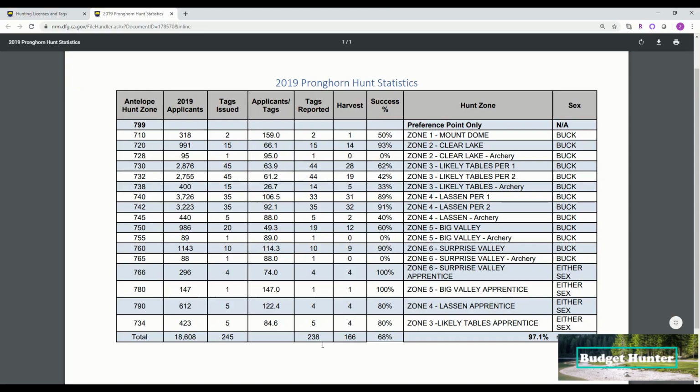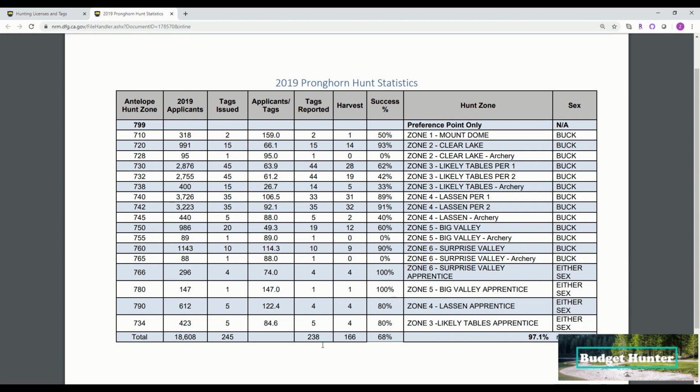The last thing that I want to cover, which is on all of my videos, is if I was a person who was coming in with no points accumulated, or at least not enough to be able to really make any kind of impact on the preference drawing, what is my best chance going into the random drawing to be able to be selected? It's pretty clear, especially since the 2019 hunt statistics have a breakdown between applicants and tags, that the Big Valley zone, there's only one hunt available, that zone had 49 applicants or 50 applicants per tag for the 20 tags that were issued.